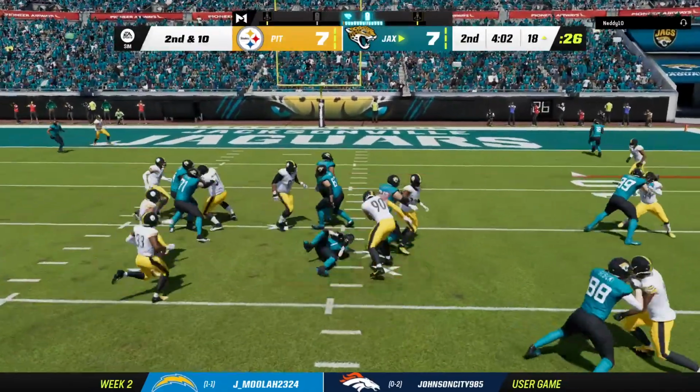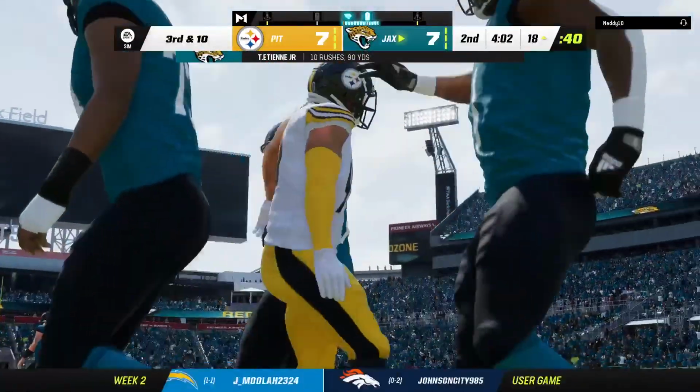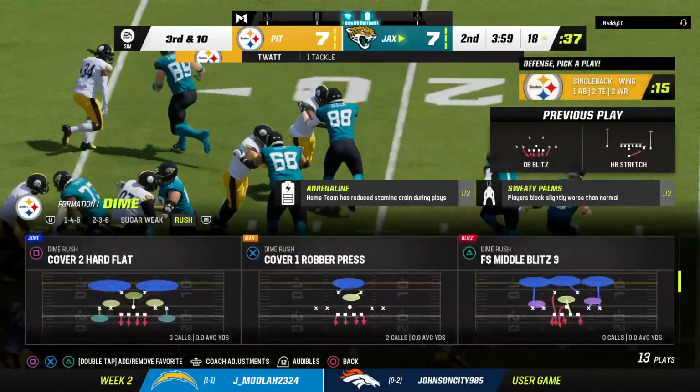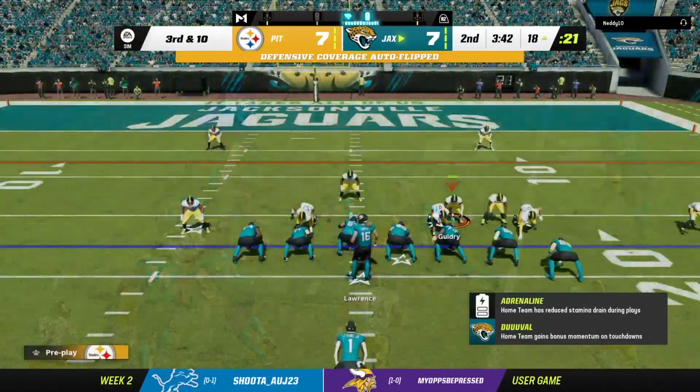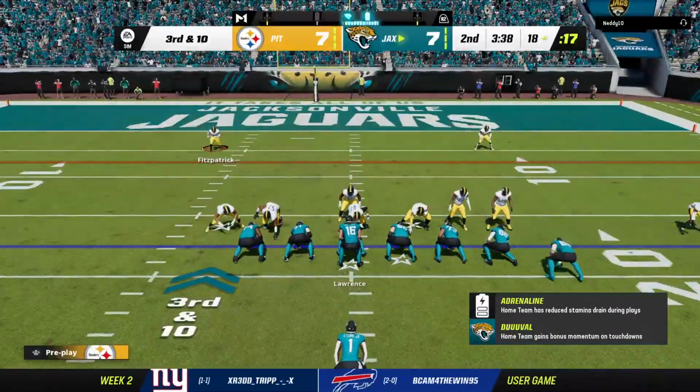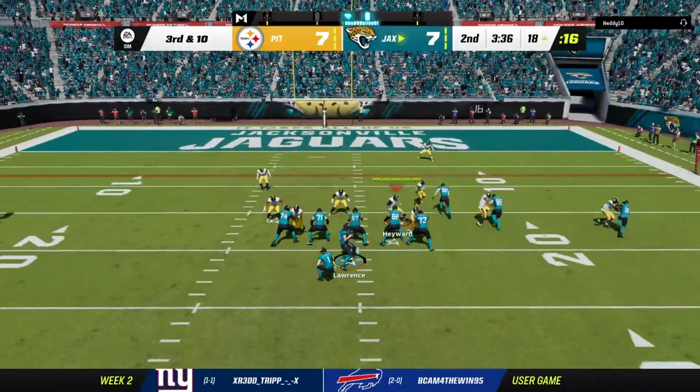A give to Etienne running right. And once again, not much running room, if any at all. No gain on that one as it brings up a 3rd and 10. You ready? Right where this set of downs started, they need a full 10 here to pick up the first down and move the chains.